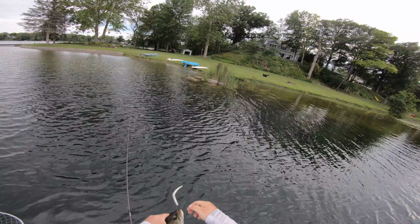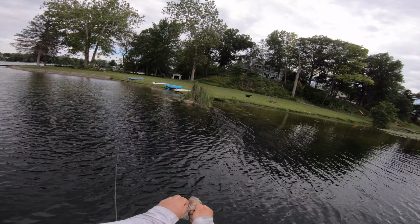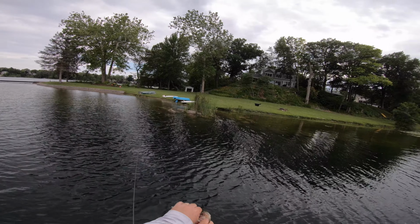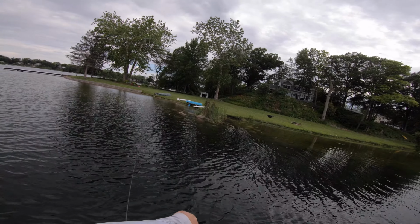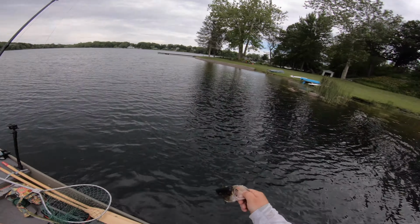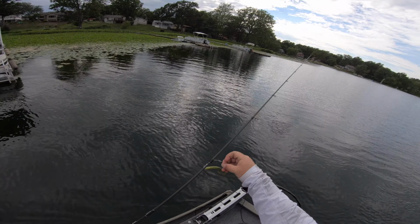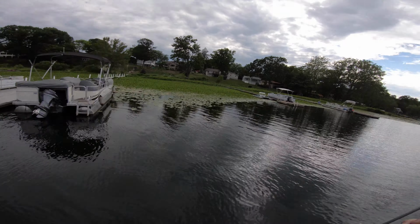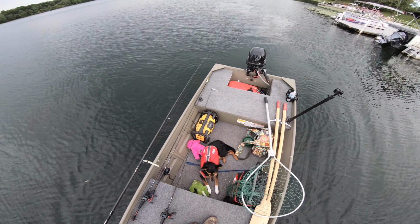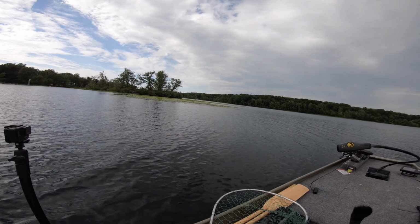So right in front of me has got some cattails, a couple lily pads, and there's a bunch of rocks down in there. And that's just the perfect combination. That is the trifecta for bass fishing. A little structure, and yeah, beautiful largemouth. Well, we caught a few. I think we might go try one more spot and see what we can find on the other side.